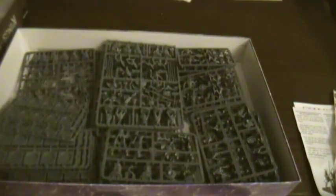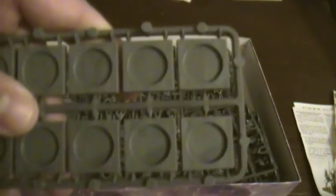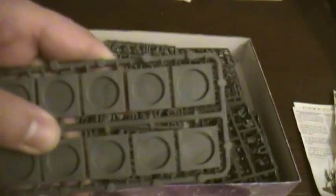Okay, so all the sprues in this box make a total of 110 models. There's 40 skeletons, 20 revenants, 20 ghouls, and 30 zombies. The models come on these very small round bases. Mantic packaged the set with larger square bases. Right here, larger square bases.